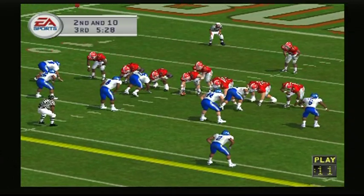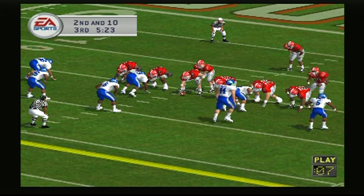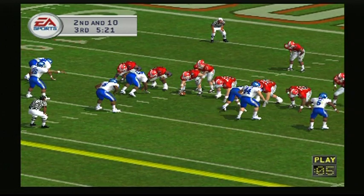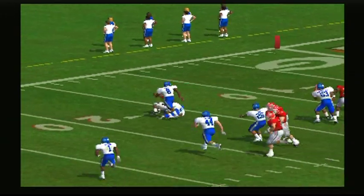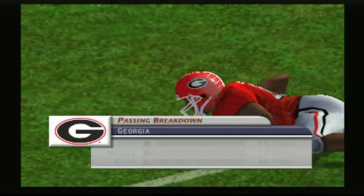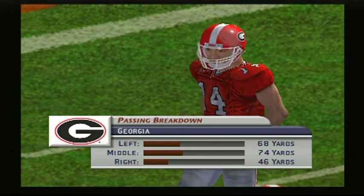Smith lines up as a single back. Green, back to pass. Looks, he passes it, complete. They'll bring him down at the 17. The defense is all over that pass. Like glue. I'm telling you, this defense is tough.